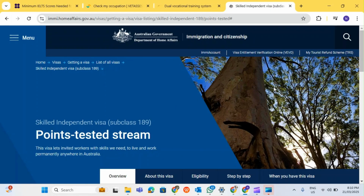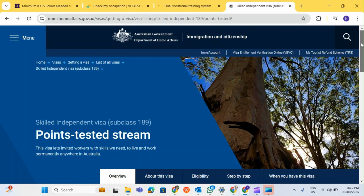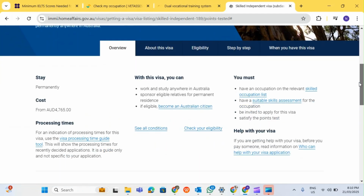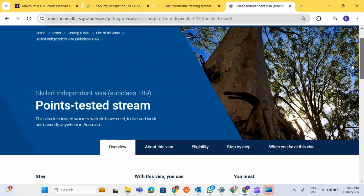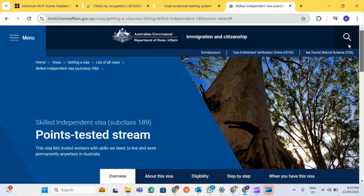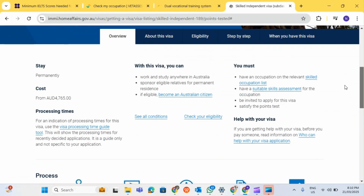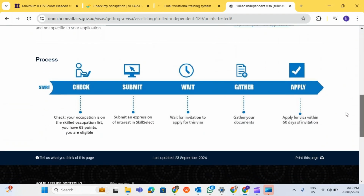So guys, if you want to move to Australia, there are a number of things I have to show you. This is the immigration website of the Australian government, the Department of Home Affairs on Immigration and Citizenship. This is the website where you can get all the information you need, including the process for all these point-based visas. You see, this is the points tested stream, and all of this you can see the process summarized.